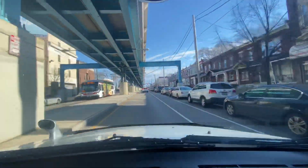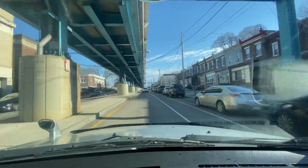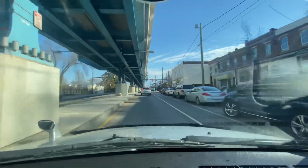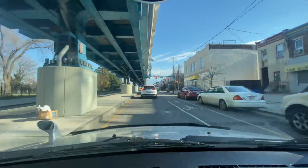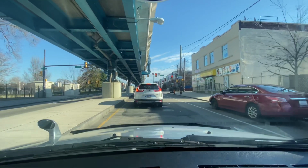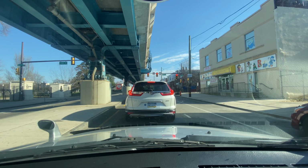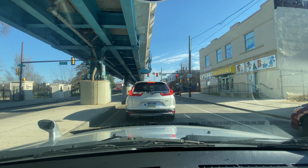YB Cuts. Leela's Braiding. We have a residential section on my right hand side. I wonder how it is to sleep next to the train station. I don't know if those houses were made with extra insulation, sound deadener, so they don't get woken up at 10, 11, 12 at night, because I think the train runs to like 1 in the morning.